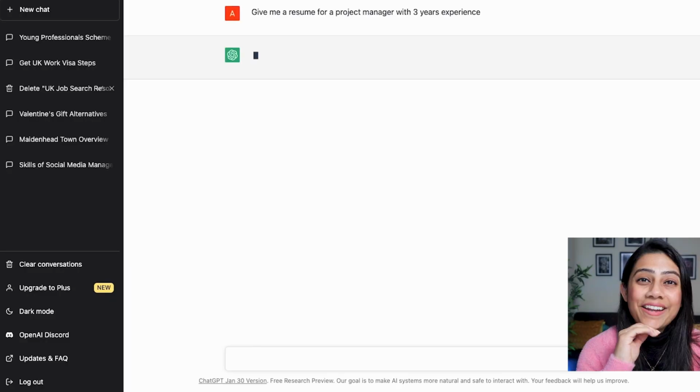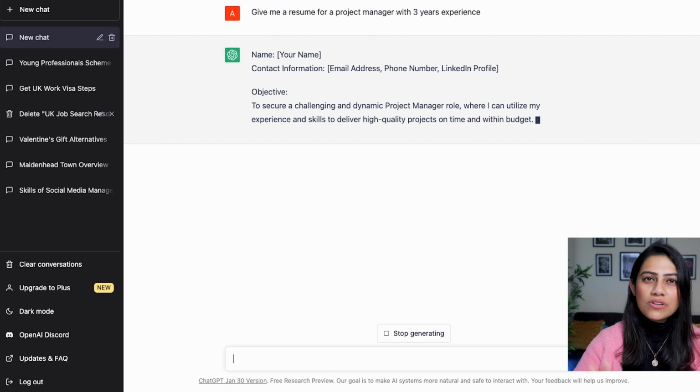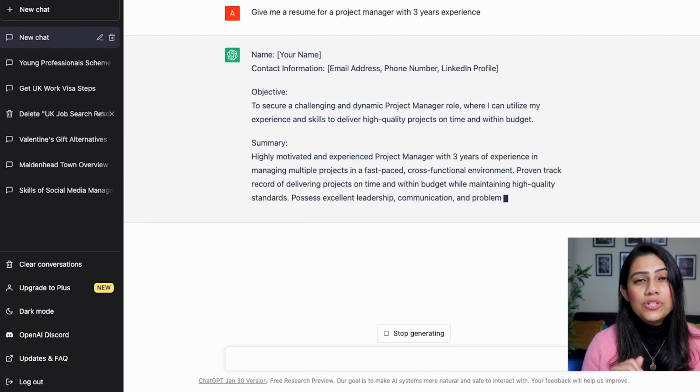Let's type that out. Now, like you can see, it's giving you a really realistic picture, and what you can do is just copy all of this and put it in an existing template that you already have. If you don't have a template, we'll come to that in a bit. And there's no limitation on who can actually use this. So if you are a fresher, you can still write out that you are a fresher and you require a resume, and it will help you.